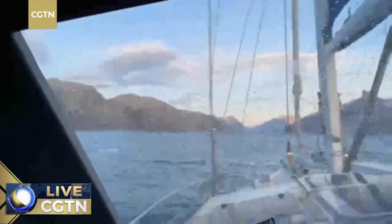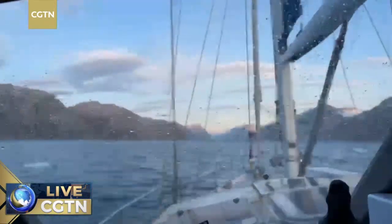In between the Chukchi Sea and the Kara Sea, we may encounter snowy weather, which is extremely cold. Did you see the ice? Soon we will be entering the Arctic Circle, the southernmost part. And right now the latitude is about 60 degrees.